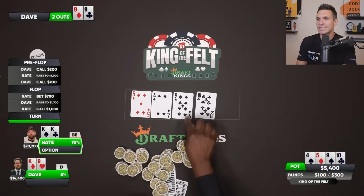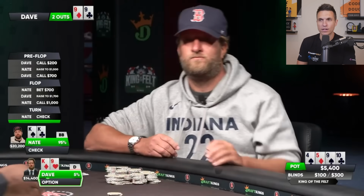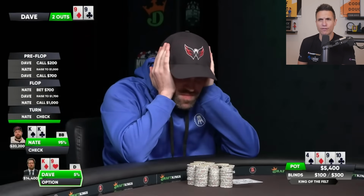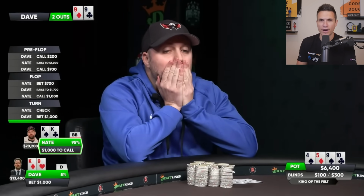The turn comes a 10. Nate checks once again, and now Dave continues to bet. 1,000 bucks to go here on the turn. This is too small of a bet for sure. You should just check back or bet larger in Dave's shoes, but either way, I don't mind either option.